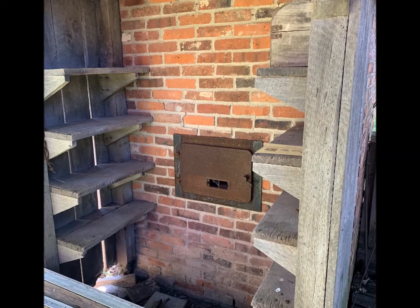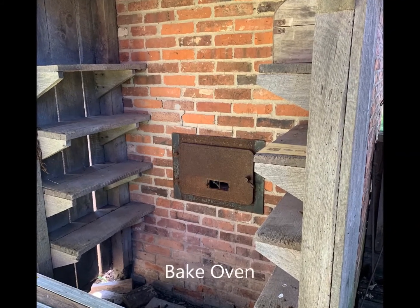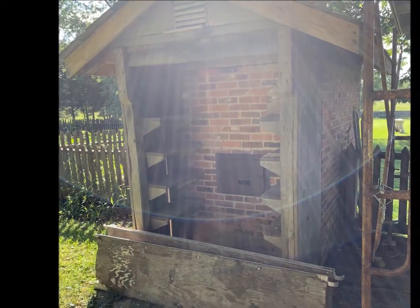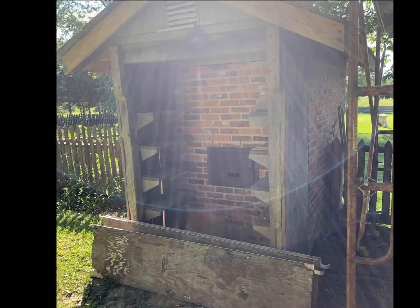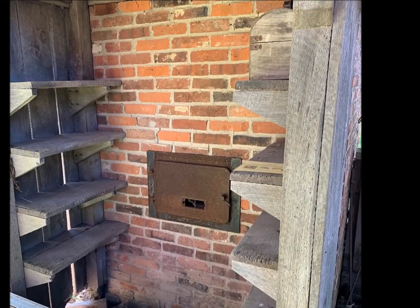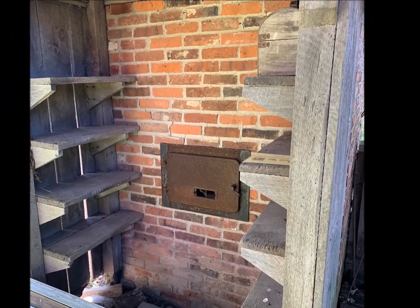This small brick building is an outdoor bake oven. By building a fire in it, the bricks heat up and you can bake bread on the bricks. The oven could be used to make upwards of 25 or more loaves of bread at one time.